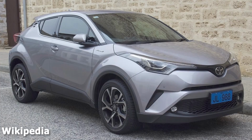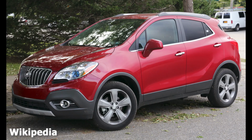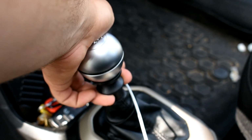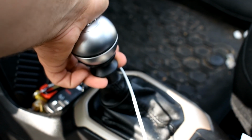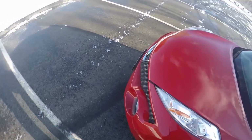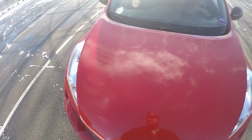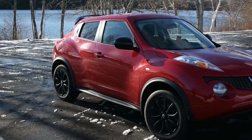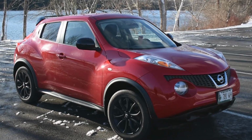Toyota's C-HR, Honda's HR-V, Buick's Encore, Chevy's Trax, and Jeep's Renegade. All quirky crossovers in their own way, but they didn't carry a face like the 2014 Juke S Midnight Edition. Time will tell if the Juke would become hipster cool like the Pontiac Aztek is today. But only time will decide that. Have a good night, everyone.